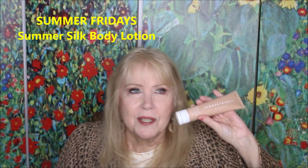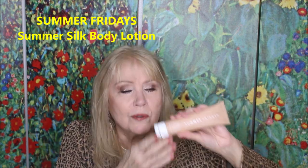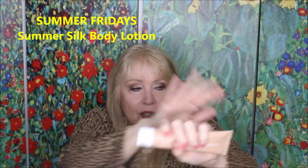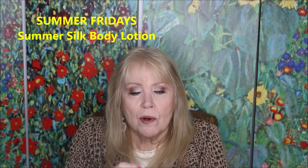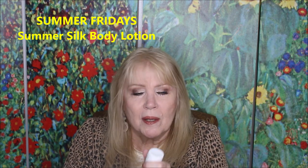This is called Summer Fridays. This has a Boom Boom Cream kind of smell to it. It's a beautiful body moisturizer, and what I did was I put the Paradise Drops in this and tried it on my arms and my shoulders, and it made a beautiful light, not too overly tan look, and it is a coconut smelling kind of thing.